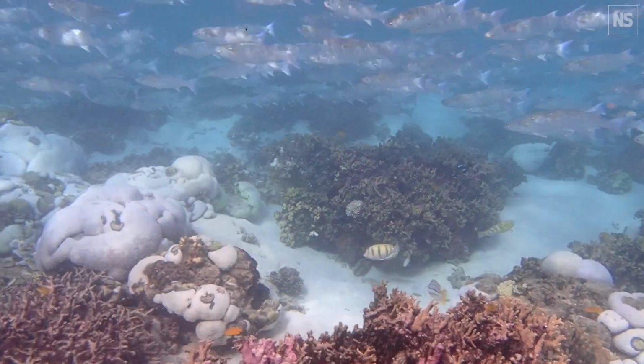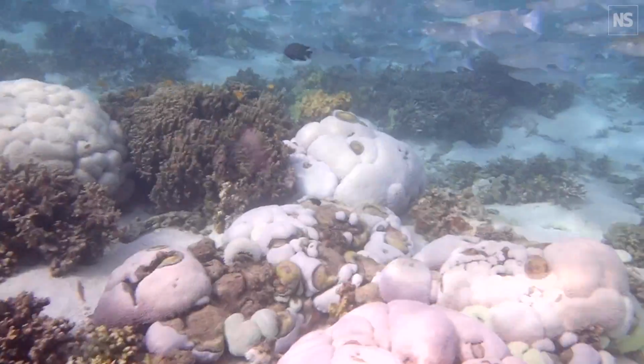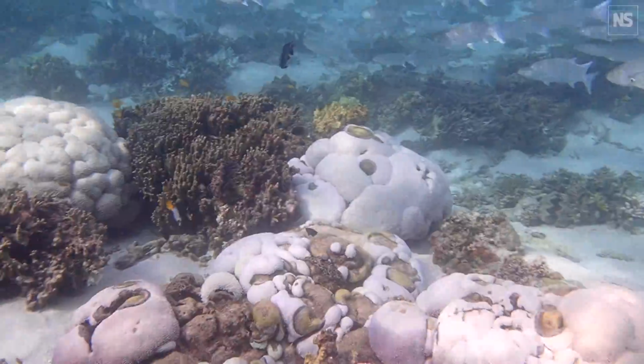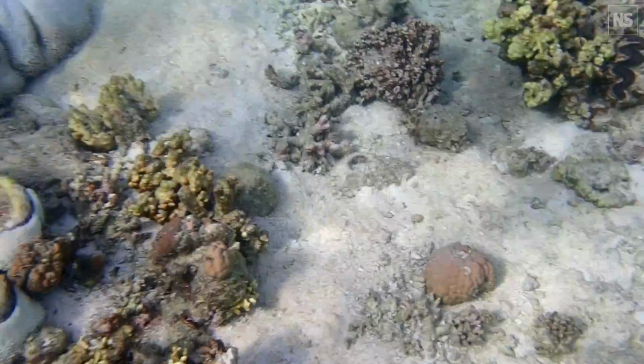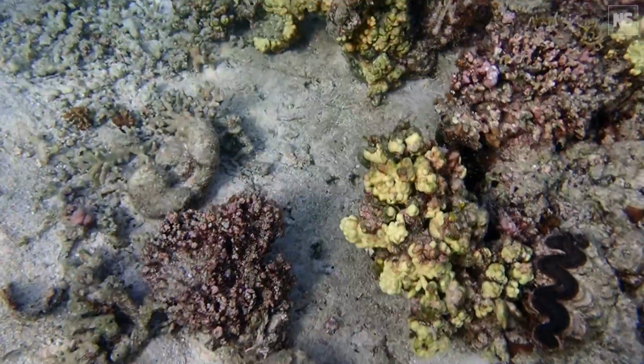Something that feels different about this bleaching event is that it's very diverse in terms of the groups of corals that have bleached. A lot of the corals that we'd usually think are quite bleaching resistant have bleached, and that's upsetting, particularly because many of those are slow growing older corals. So really hoping that they will recover.